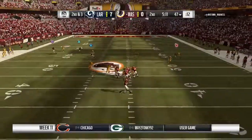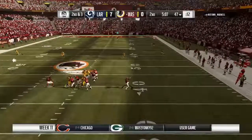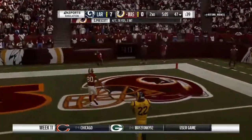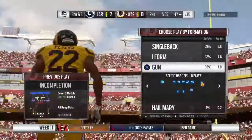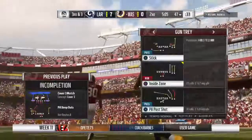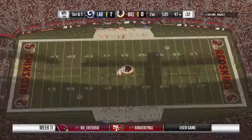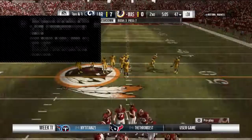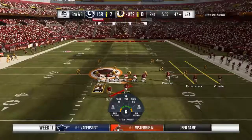Play fake. Here's Prescott. Flush to his right. Airing one out for Crowder. So the long attempt falls innocently to the ground, and it brings up 3rd. I think you put just a little bit too much heat on that one. When you throw it to the outside, you do have to be careful because you got to keep it away from the defender, but you also have to give your own guy a chance too. So the incomplete pass on the last play, and that leads us to a 3rd and 3.